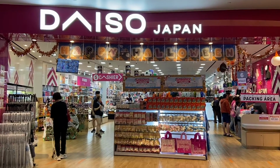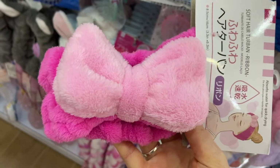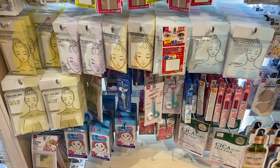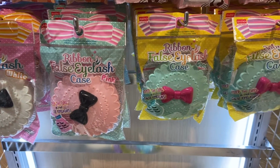This houses everything lifestyle, food, organisation and beauty related, all at affordable prices. I love checking out this store and discovering all of the interesting beauty tools and accessories, and what's new and just worth picking up to try.